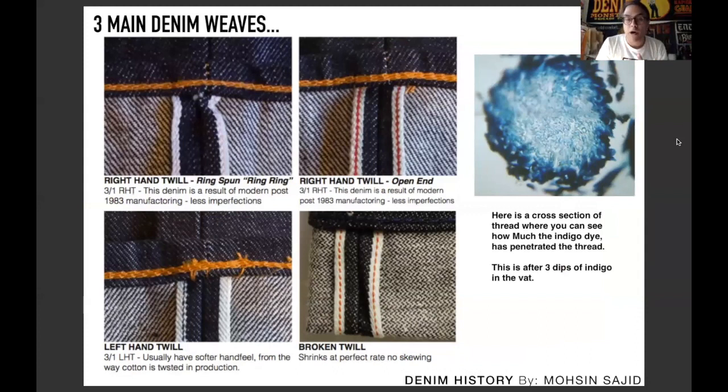But in the denim world, there's mainly three or four different types of patterns that we use. We use a right-hand twill, we use a left-hand twill, and most people might recognize the zigzag pattern of a broken twill or herringbone. They're the ones that we use, but there's many more.